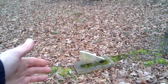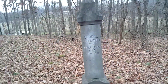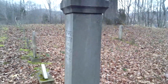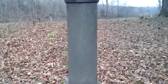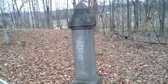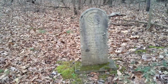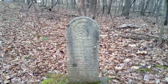Unfortunate broken off stone here. And then we've got a large stone for Mr. George Weedman. I'm sure that his wife is associated with this stone. Let's take a look at the back. Oh, actually not. Just George Weedman. Wow. Man, he must have been like the head of the family or something. Alright, last stone in this row belongs to a Andrew E. Weedman. Beautiful stone.